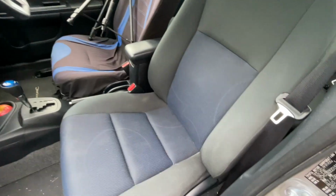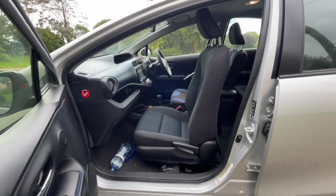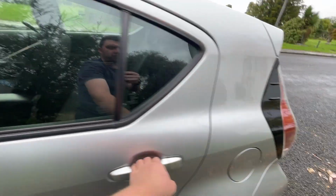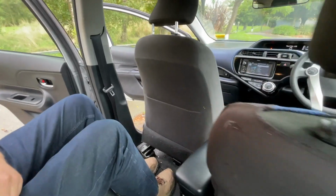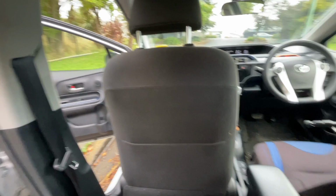Here's the passenger seat like normal. And that's it in the all the way forward position. Unfortunately, it doesn't fold right forward like the older Prius did. But that gives you heaps of legroom back here now. So if I was camping and wanted to watch a movie in the back seat, I better not lean back too far. There's nothing there.